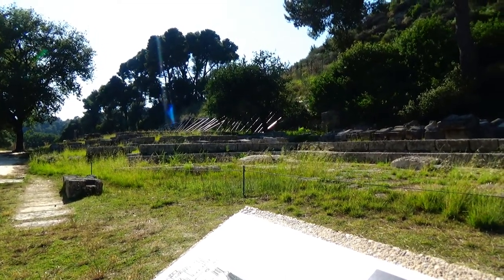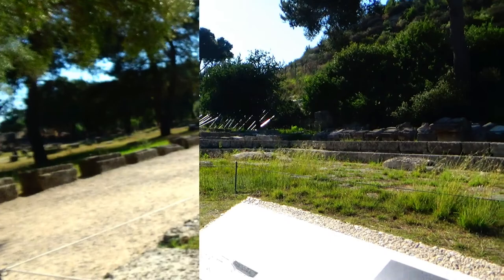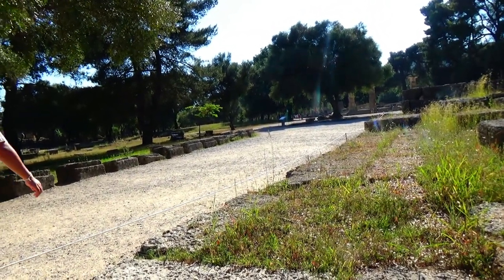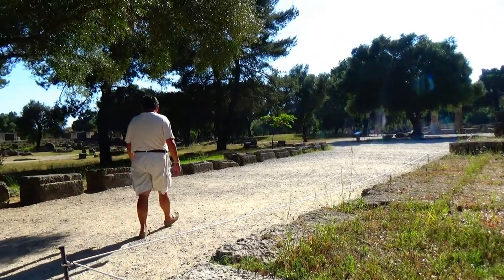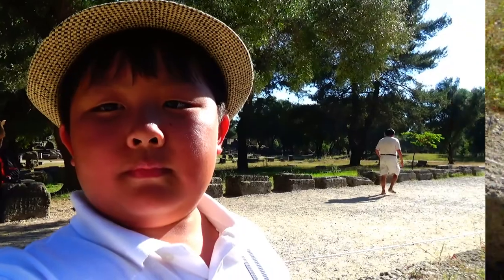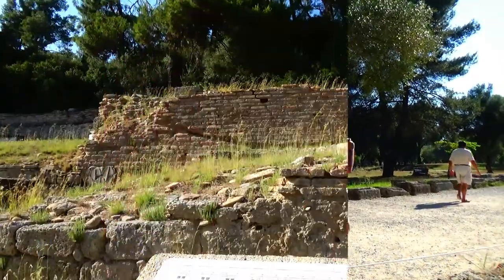I guess this is where they put all their betting money. Apparently this is supposed to be a Metroon. It's supposed to be some sort of a cult place for the Roman emperors, you know, pretty nice. But there's nothing left.